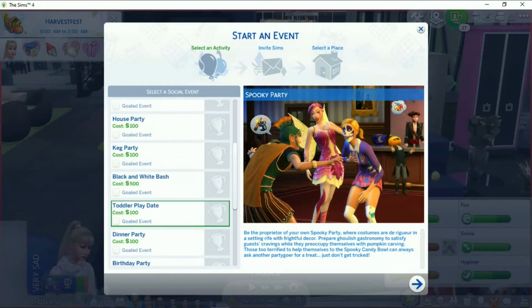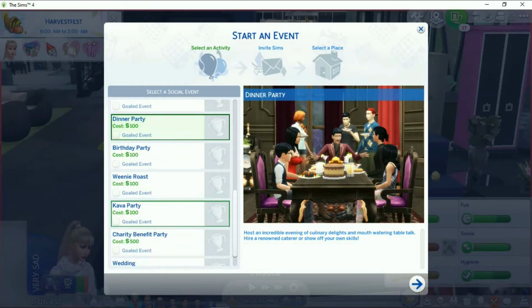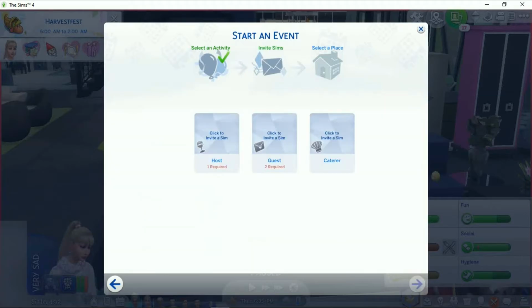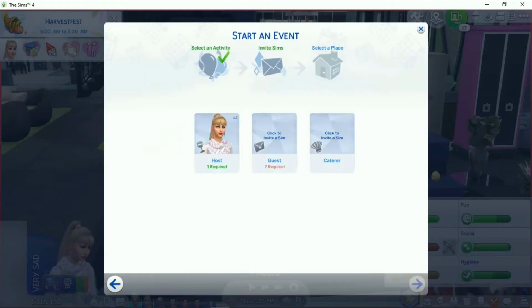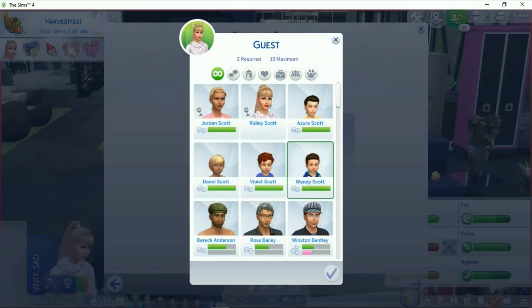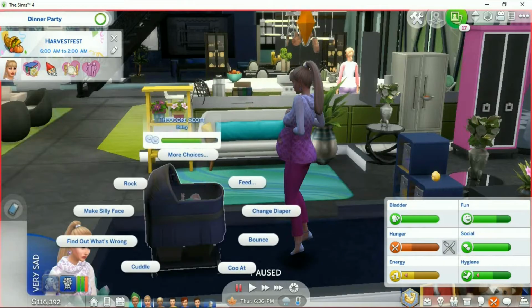Let's see. Well, it's not gonna be. All my gold events keep going away whenever I do my game repairs and clear my cache. I have to start the aspiration all over again. Let's see, where's all the Scots? Calling all Scots. Okay, you guys live here. Okay, if anyone's missing, we'll get to them.